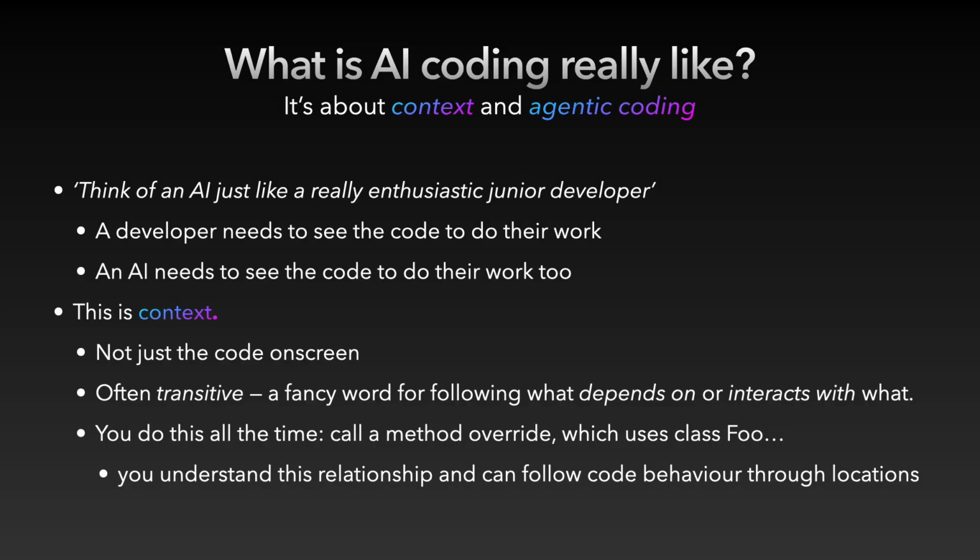That brings us back to context, which is reading code. And I genuinely recommend you think of an AI as just like a human when understanding this. The key here is not just the code on screen, like the current method or whatever you can copy paste. There's a fancy term called transitive understanding, which just means following from one thing to another. If you're solving a bug, you may have the location on screen where it becomes obvious. But often the actual bug is elsewhere, so you follow the chain of behavior. This method, which is part of this class, which set up this state, which uses this other class in this other file, and this is following code's behavior across multiple locations.